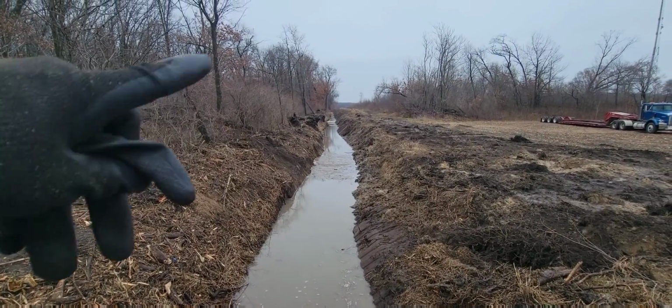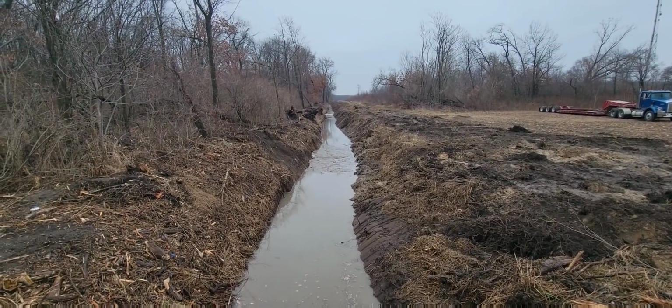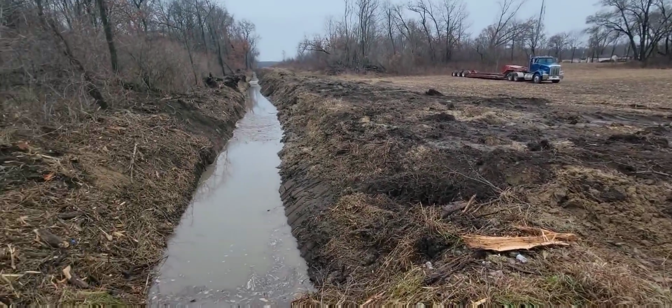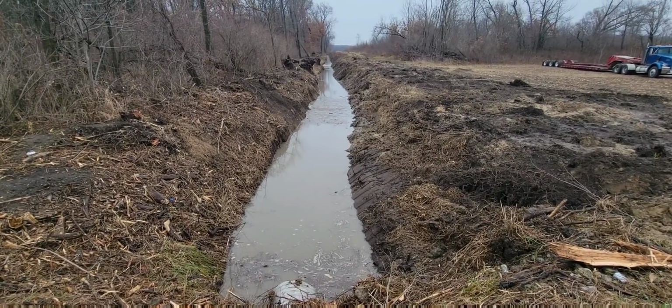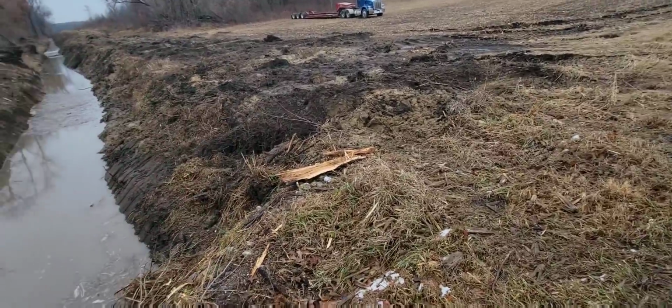So he's on down around the curve. You can't see him. He's behind the woods back there. So I'm going to get the 200. We're going to head to the next spot and start mowing there. There are some bigger trees we're going to have to hand cut with a chainsaw and get them out of there. But everything's looking really good so far.